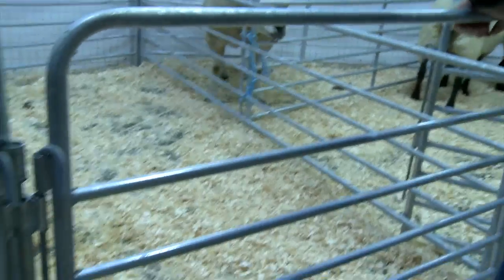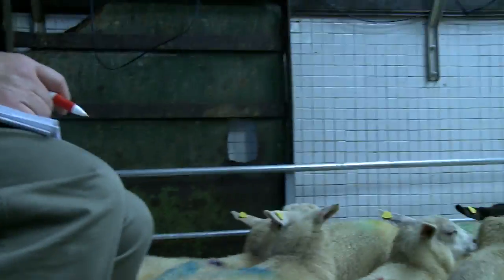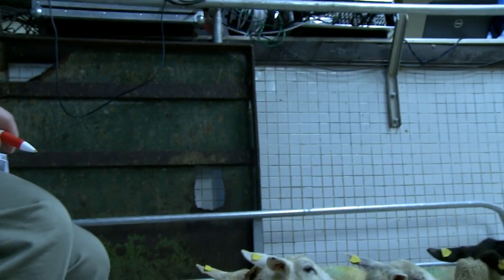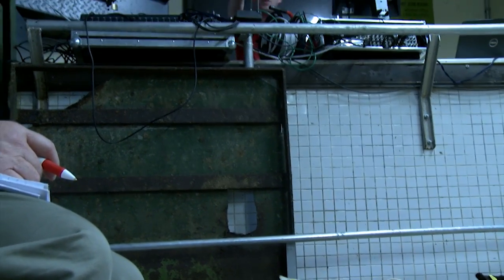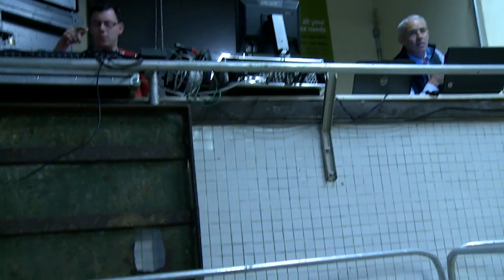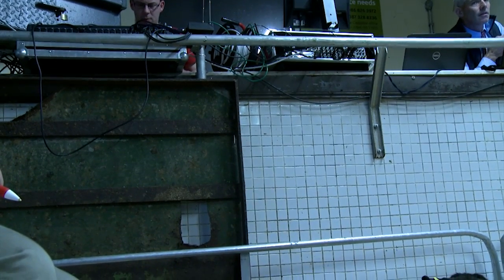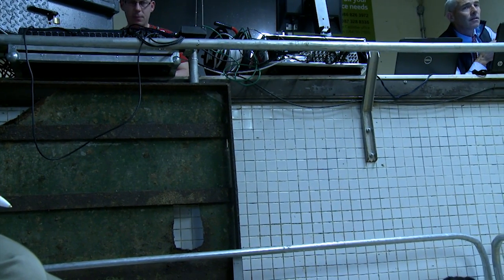So just quickly, I want to say that for STAP eligibility, rams that are 3-star or over in either the terminal or the maternal index are eligible for STAP. All the society sales, the Texel, Suffolk, Charolais, Vendeen and Belclare, will all have stars at their sales. And for any other society, if you ring the society, they'll be able to tell you.